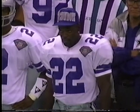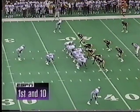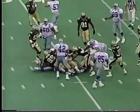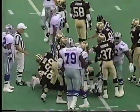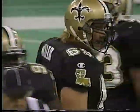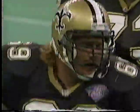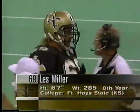He had the great game against Miami on Thanksgiving. 10 carries, 57 yards. He'll get another try here. Hit in the backfield. He just got back to the line of scrimmage. Les Miller, who's replacing Jim Wilkes at middle guard, started 11 games last year. Knife through to make the tackle. And Jim Mora thinks the run defense will be better with Les Miller in the middle. Jim Wilkes was nearing the end of his career.